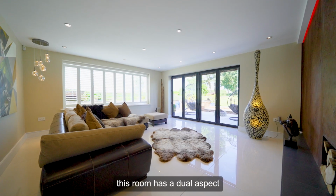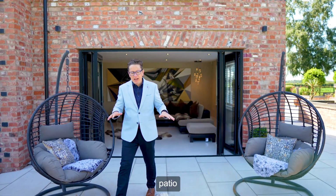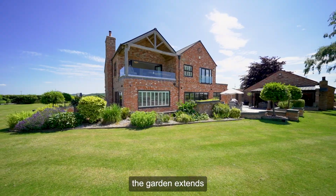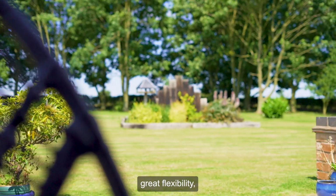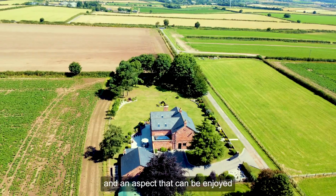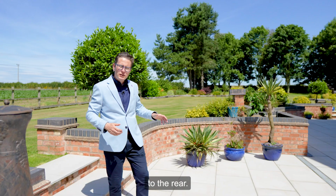Again, this room has a dual aspect with twin bifold doors leading onto a side patio and connecting to the garden. As mentioned earlier, the garden extends to approximately 1 acre, featuring flowering and herbaceous borders. It's mostly lawned, offering great flexibility, having far-reaching views over the surrounding countryside and an aspect that can be enjoyed throughout the entire day. And the patio wraps around the property to the rear.